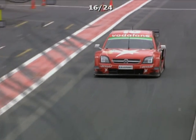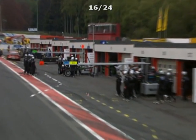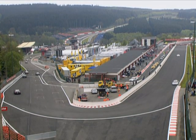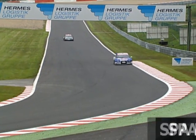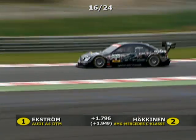Heinz Harald Frentzen then after his spin. And he is at the very last pit, and he will be pleased to get some new tyres. And there is a shot of Christian Abt crossing that white line, and that is definitely a verboten. And I suspect he'll be in for a stop-go penalty.